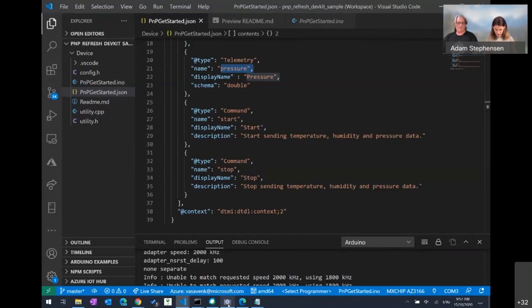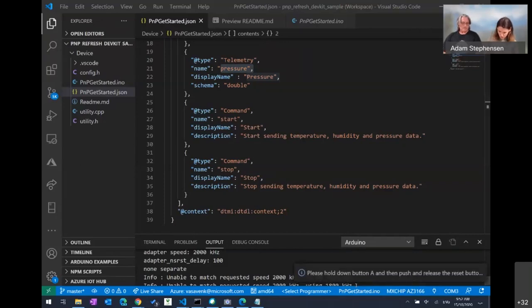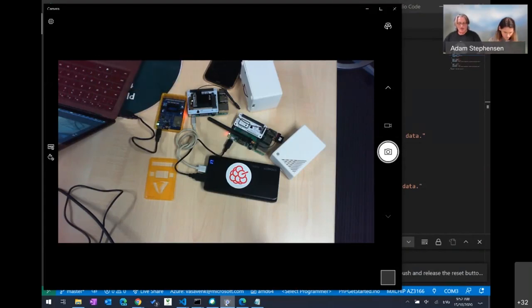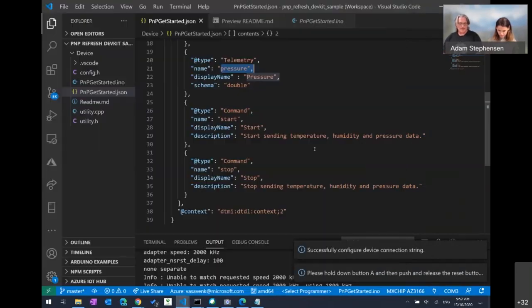Awesome. You can see now it's hopefully asked me to configure it. Maybe I can just show what I'm doing, but it's nothing fancy. The Visual Studio Code UI is actually asking you to press two buttons at the same time, to confirm that we're connecting that device to IoT Central.